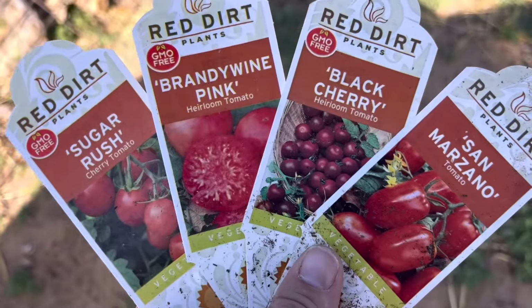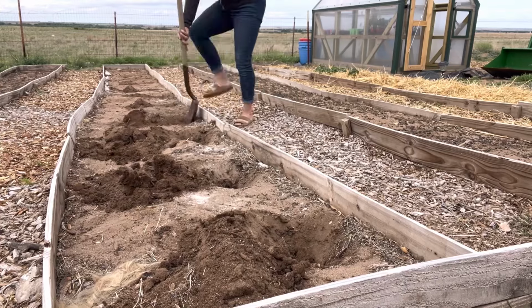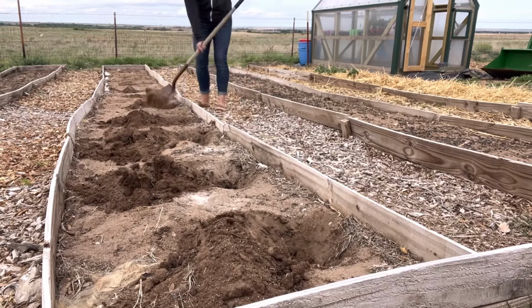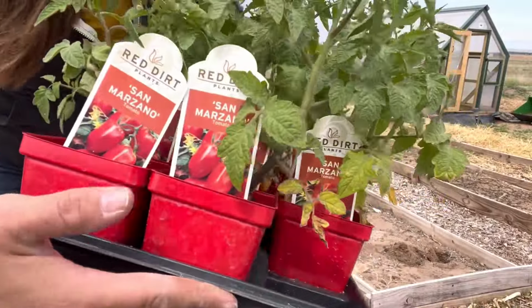stronger plants. Now, I'm planting several different varieties of tomatoes today, and I'm just going to tell you that all of them are indeterminate tomatoes. That means that they're just going to keep on putting fruit all season long, and that's kind of how I like it. Now, I'm going to start with my paste tomatoes.